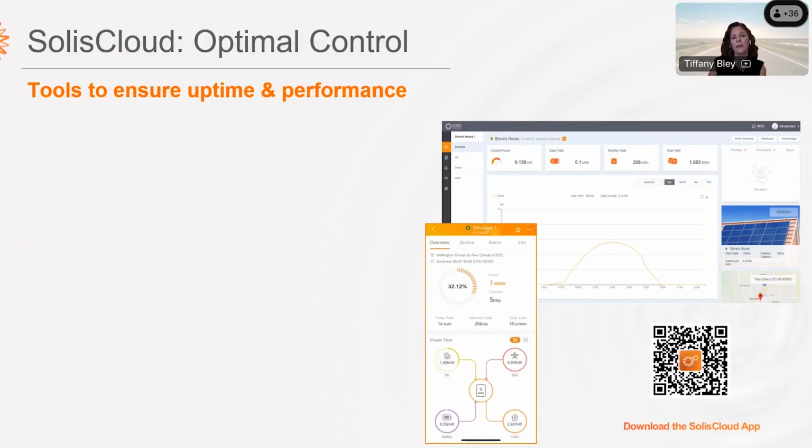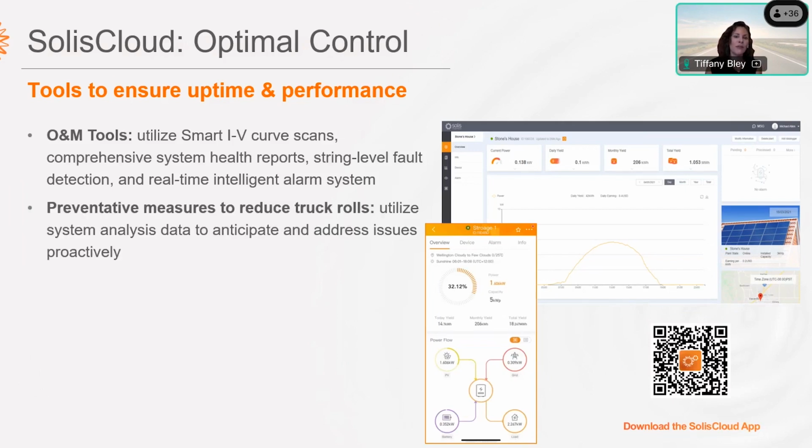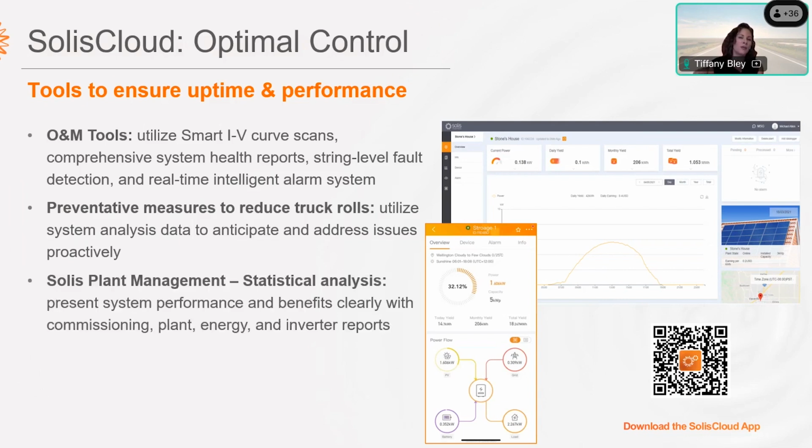Additionally, monitoring is a huge component, right? SolisCloud comes standard and free with all of our products, and this offers optimal control and ensures uptime and performance. We also have O&M tools built into that platform, including smart IV curve scans, comprehensive system health reports, string-level fault detection, and a real-time intelligent alarm system that supports you in managing those systems, as well as preventive measures to help reduce your truck rolls. You can utilize these system analytics and data to anticipate and address issues proactively, and you can do that from our plant management approach.